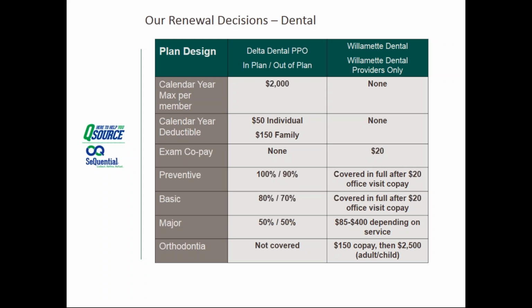Please note it is important to remember that each individual on the plan gets their own $2,000 to spend for the calendar year. So if you have family or dependent coverage, each person gets their own allowance of $2,000. You all don't have to share that $2,000 for the calendar year. And that is how the Delta Dental plan works.